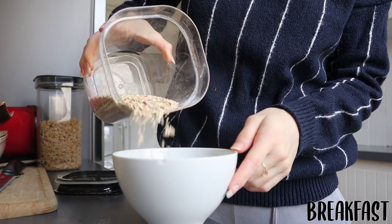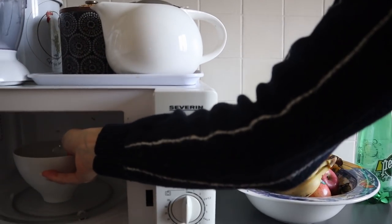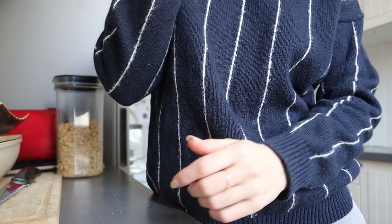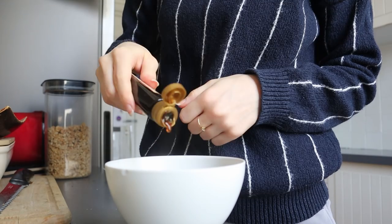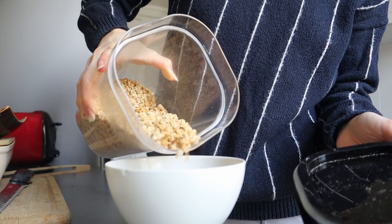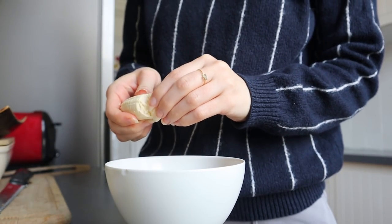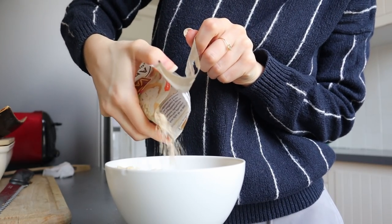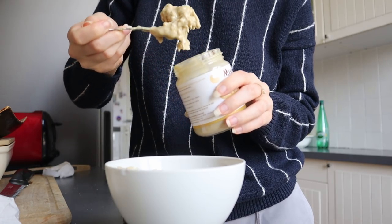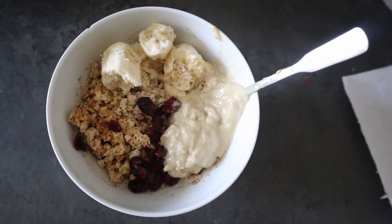Starting out with oatmeal, putting the oats, the soy milk, vanilla soy milk, putting it in the microwave, eating half a banana while I wait. Then it's out of the microwave, I'm putting some cinnamon, some vanilla extract, some orange blossom, adding some granola, and then putting the other half of the banana in my bowl. I don't do this nicely, as you can see. Putting some almond powder, some cranberries, and a ton of nut butter. And that is my final breakfast, and it was delicious.